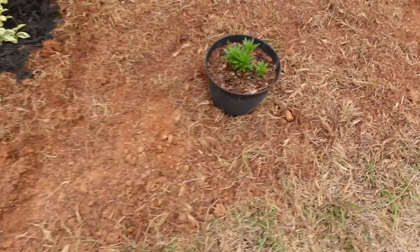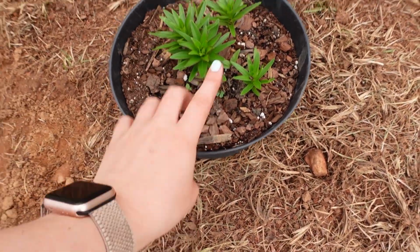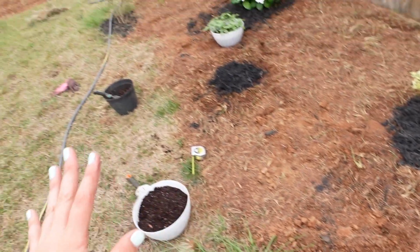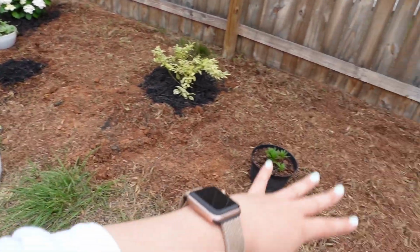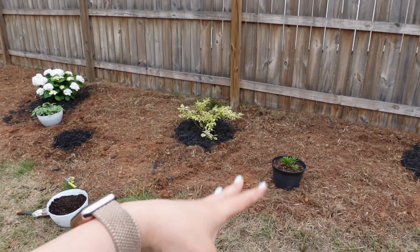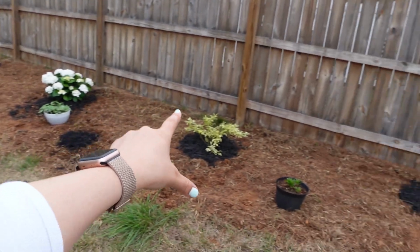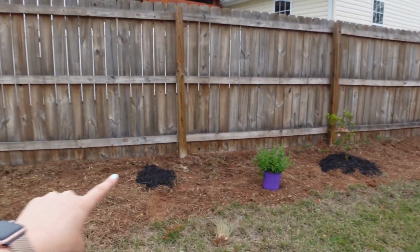But so that was 4, so I have 8 more, right? No, 12 more to plant of those. This is the yellow one I was talking about, so I'm gonna take that out and plant it. I was thinking somewhere along here, I don't know, because those ones will bloom first, so maybe around here or back there, I don't know, because I'm gonna do a lot of cut flowers over here.